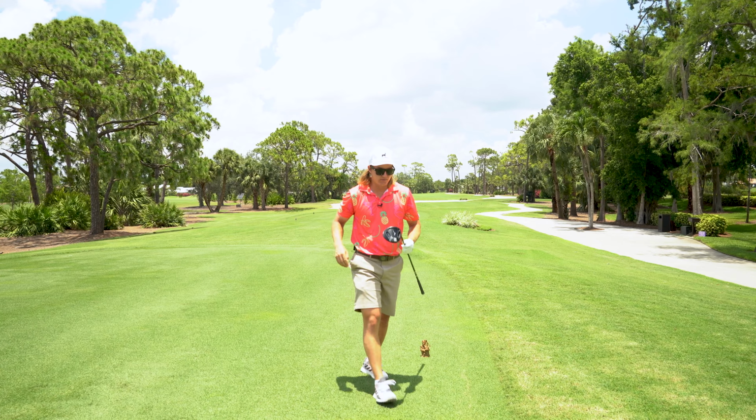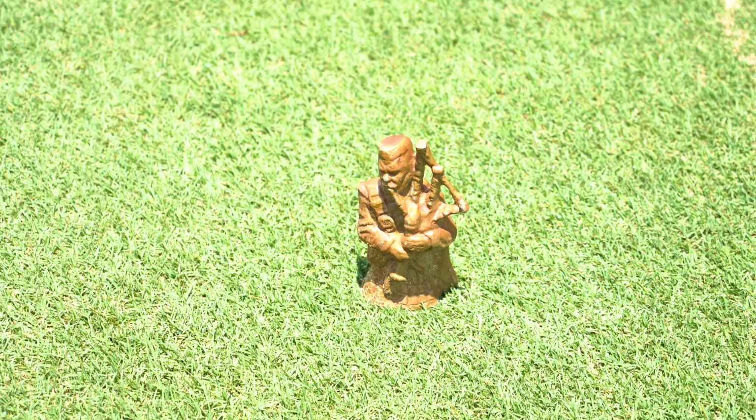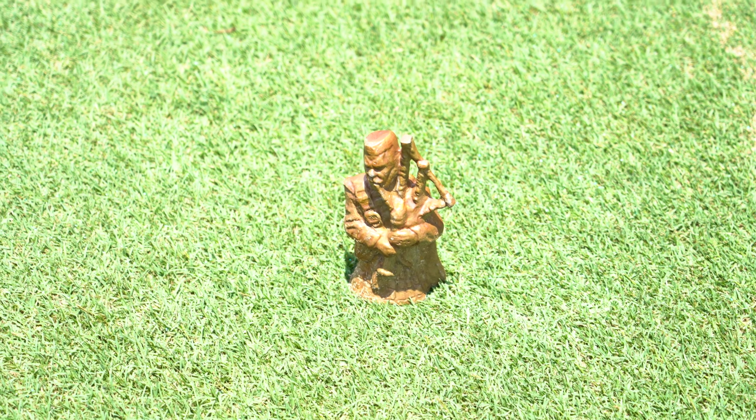All right, we're off. Car golf. You guys, look at the tee markers here. This is kind of cool. Just a guy blowing in a bagpipe. Wow. Hey, no dirty thoughts here. No dirty thoughts.